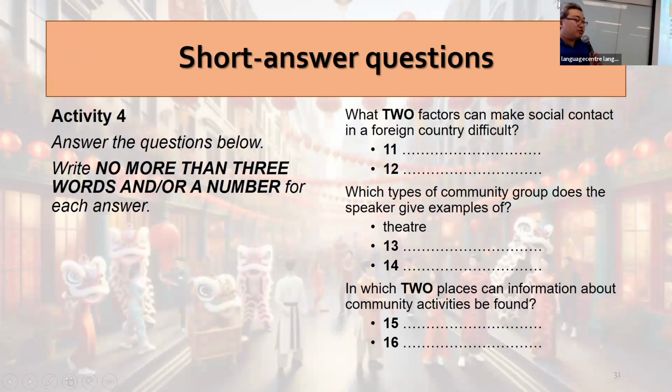So let us come to short answer questions. If you look at activity 4, there are 3 questions asking you to give short answers. But as I've said before, you need to check the instruction. Write no more than 3 words and or a number for each answer, right?